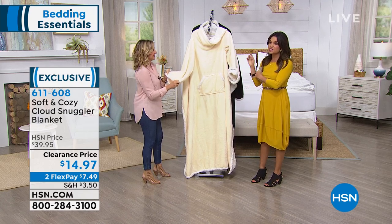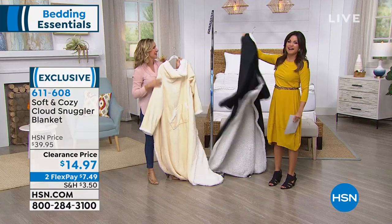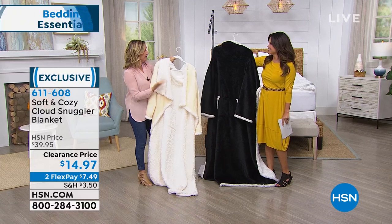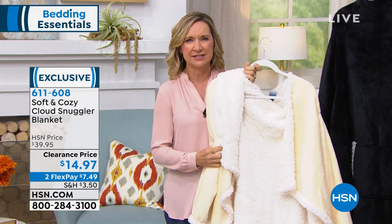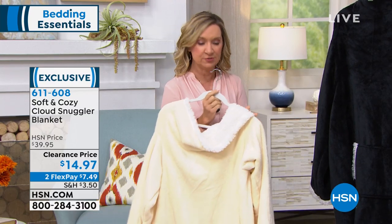And at this point and this price, we're down to two colors now. Look at this. We had four yesterday. I know. We have the black and the ivory. Great colors, right? And all one size, so you don't have to worry about sizing either. Any size, any gender, any age. This is one of those giftables or some gift you give yourself because it's warmth and comfort and coziness.